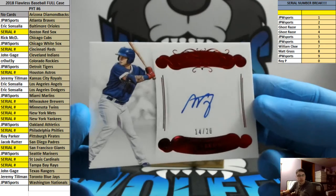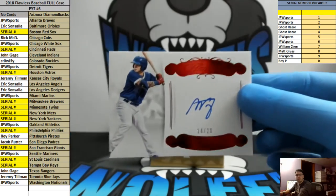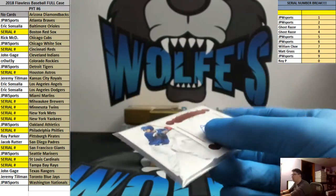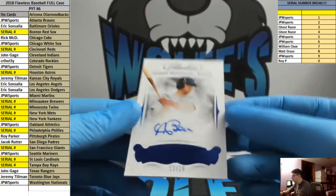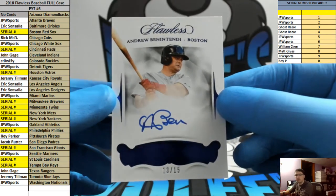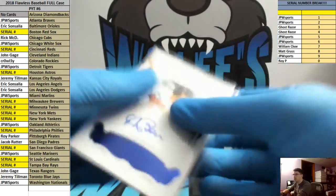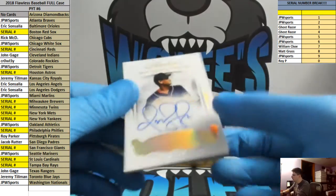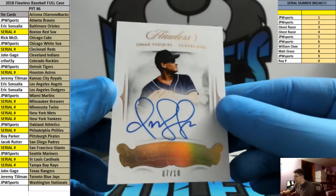Verdugo, 14 out of 20 for the Dodgers. Dodgers is Eric S. There you go, Eric. Alex Verdugo, 14 out of 20 on card. Benintendi, 13 out of 15. Red Sox serial number going out to the three spot, Ghost Razor. Andrew Benintendi. Pretty good stuff. Vizquel, 7 out of 10. Indians, John G, 7 out of 10 on card.